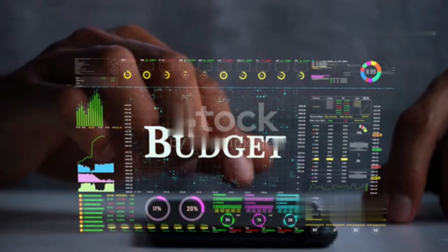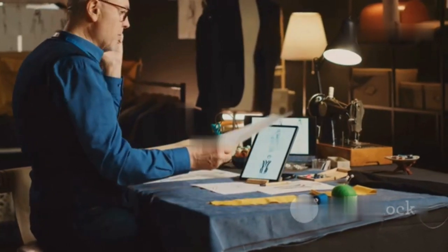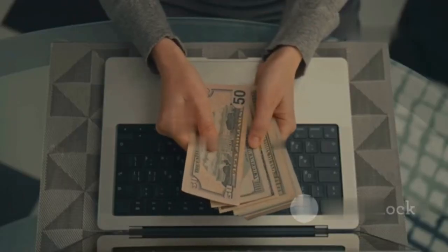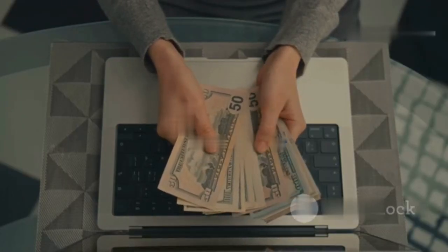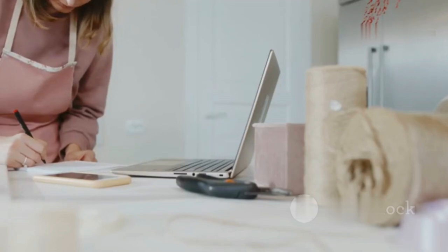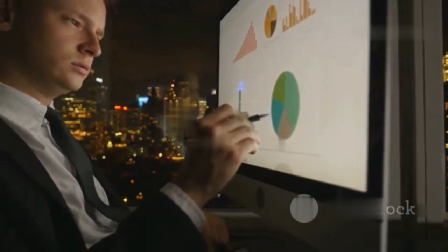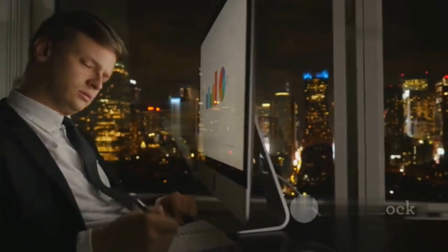Step 5, set your budget. Last but definitely not least, budget. Look, you don't need a huge budget to make an impact. Whether you have $5 a day or $500 a day, Facebook ads are flexible. Start small. Test with a lower budget to see what works. You can always increase your spending once you know what's bringing in the results.